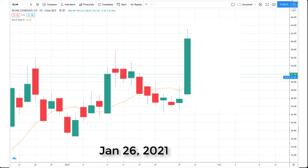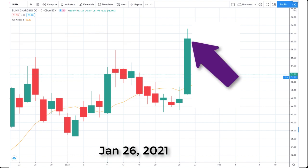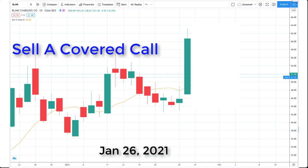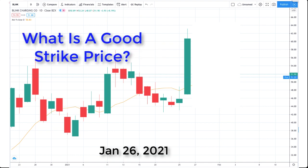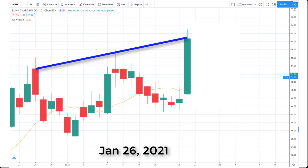So on January 26, 2021, Blink Charging, symbol BLNK, their stock price jumped up a lot. So you can see it's a green day here. Since I held 100 shares of BLNK in my portfolio, I decided to try and write a covered call because the conditions look pretty favorable. So I wanted to select a reasonable strike price based on what I anticipated the stock price would be on January 29th. So I drew a trend line connecting the recent highs, and then next I extended the trend line to see if I can anticipate where I think the price might be on January 29th. Now, obviously, there's no mathematics or science behind this, but it is one method that I use to try and take an educated guess at where I think the stock price might end up. And so my guess ends up being around $61 or $62.